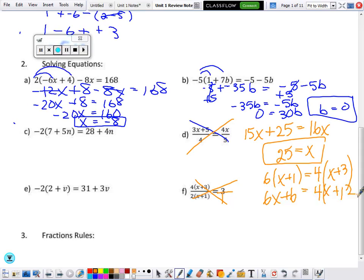So Scarlett's kind of ugly. You want to get a 4x over, it will become a 2x. You want to get a 6 over. 2x equals 6, so x equals 6.